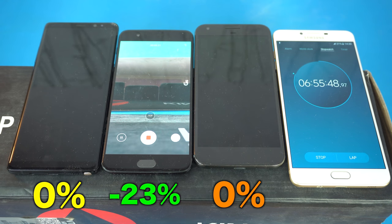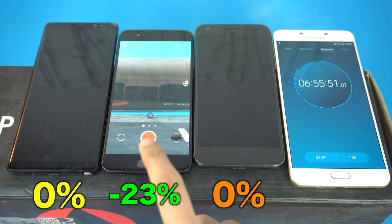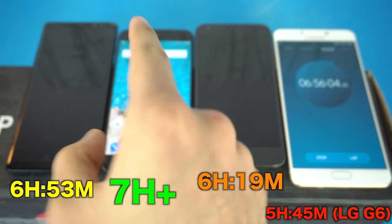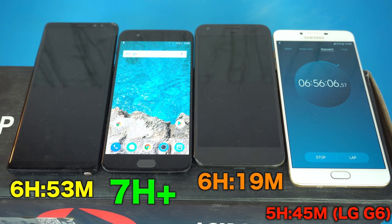Okay guys, I'm back, and as you can see, we have a final winner, which is the OnePlus 5. As you can see, we have 11% left, so the Pixel lasted about 6 hours, 19-20 minutes, while the Note 8 lasted above 6 hours and 50 minutes, which is close to 7 hours, but you can see that the OnePlus 5 is still alive, has 11% left, and I'm sure that it can go beyond 7 hours.